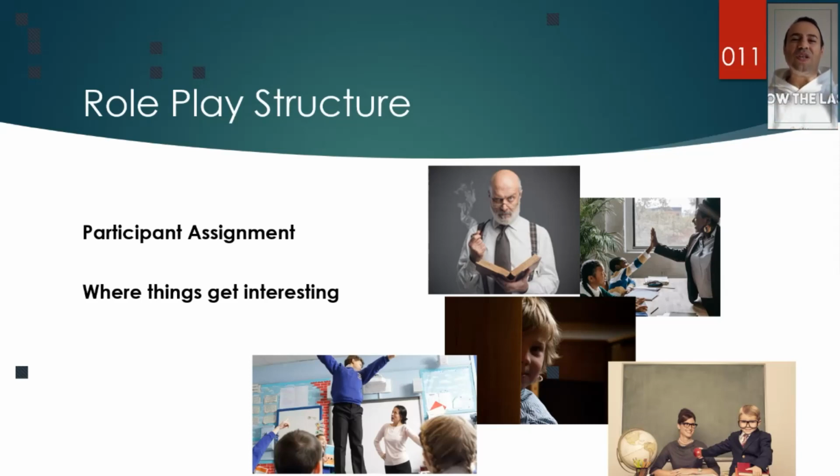Now the last one but not least is the guard, the one who is standing by the door and has got the role of bringing all the kids to the class or asking them to go to their seats and get ready. So that's about the participant assignment. Now I'm going to give you briefly an explanation of what happened in one of my classes, just briefly, not going to take so much of your time.